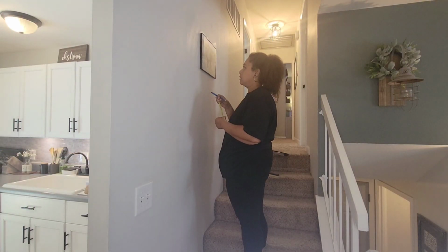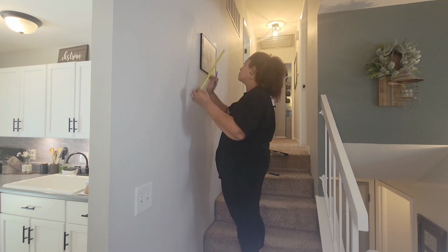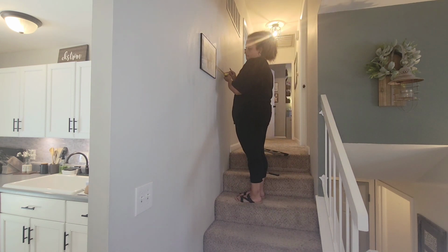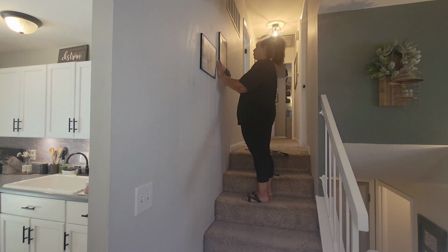So yes, I had some things that I had to fix and I had to get the spackle and the paint out, but that's all right. Because with this hallway now all nice and bright, I really wanted this gallery wall up and running, and I absolutely love it.